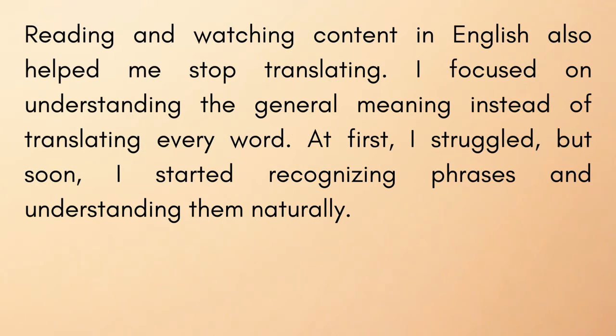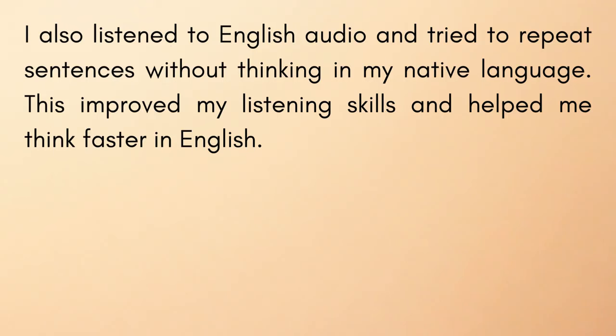Reading and watching content in English also helped me stop translating. I focused on understanding the general meaning instead of translating every word. At first, I struggled, but soon I started recognizing phrases and understanding them naturally. I also listened to English audio and tried to repeat sentences without thinking in my native language. This improved my listening skills and helped me think faster in English.